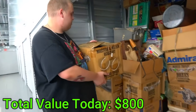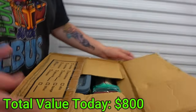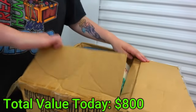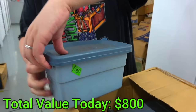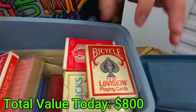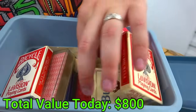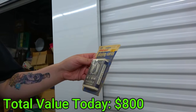Got here in the next box. This one says poker. Poker? Yeah, and it does look like it's going to be poker. Well, this doesn't look like poker, but this looks like... Look at the little cute mini tote. All card decks. Look at that. All the way through. What are the ones that are in the pack? Stud. Pinhole poker. Wow, yeah.